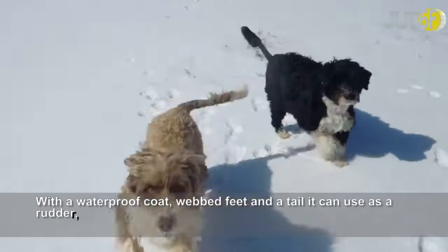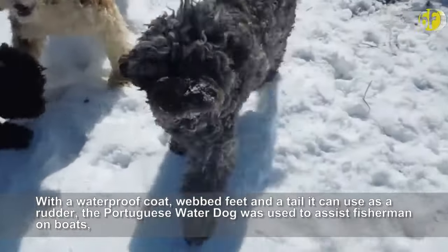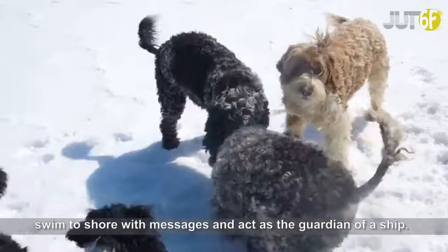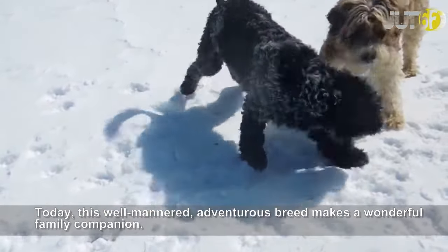With a waterproof coat, webbed feet and a tail it can use as a rudder, the Portuguese Water Dog was used to assist fishermen on boats, swim to shore with messages and act as a guardian of a ship. Today, this well-mannered, adventurous breed makes a wonderful family companion.